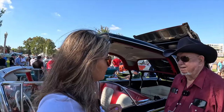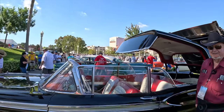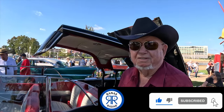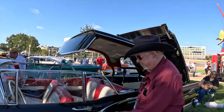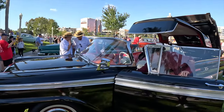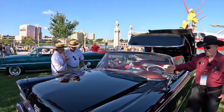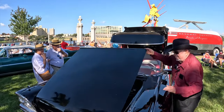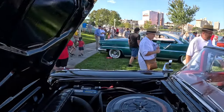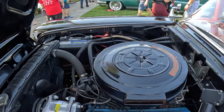Has it been restored? Partially. Okay. Let's have a look here. And what was the engine in 59? It's a 332 Interceptor. Interceptor. Can we have a look at that? Sure. And that's the original engine rebuilt? Yeah, that's the original engine. No, it's not been rebuilt. It hasn't been rebuilt. Okay, wow.